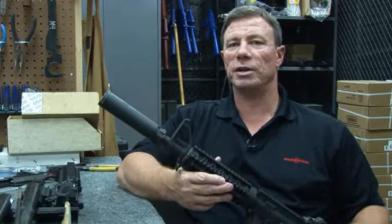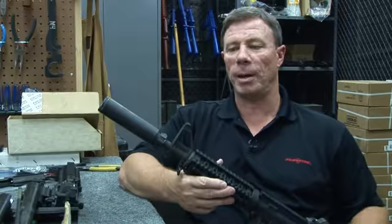Most obviously, it suppresses the noise. That's one of the misconceptions with suppressors. They're often referred to as silencers, and they really aren't designed to silence anything. There are several advantages to using the suppressor in combat.